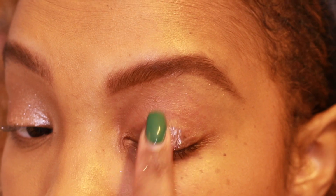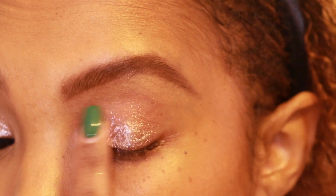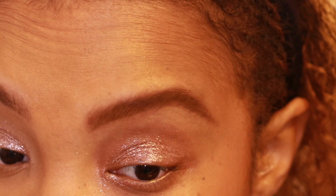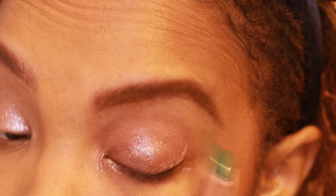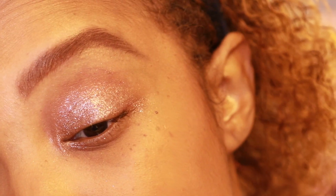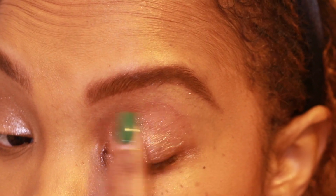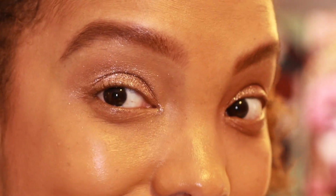Now with glitter glue. This shade is really, really pretty. But I really like how it looks. I think this shade, Illusion, I actually like it better over just the primer. But it's still very pretty with the glitter primer. But I do like the shade better with the actual primer.